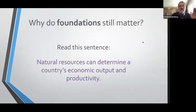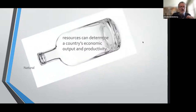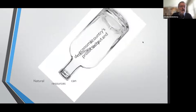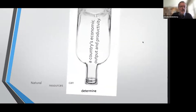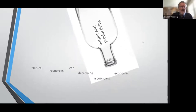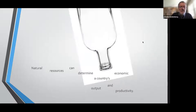Read the sentence to yourself. Read it out loud, just to hear the sonic reverberations of your voice. Okay, read it meaningfully. Okay, now compare what you just did. Think about what happens if you have to read it this way. Production.